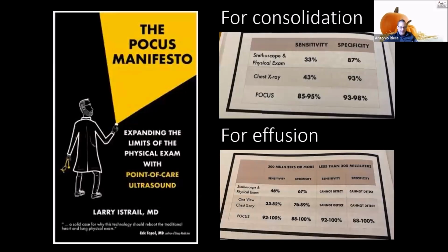And so I've read this manifesto. It mostly covers adult pathology and is not specific to pediatrics, but it's a nice review on the origins of the physical exam, the advent of the stethoscope in 1816, and it's a crash course on POCUS as a disruptive force in medicine. And the book does a nice job providing historical context and insights into POCUS integration with the physical exam, and uses some research to prove the points that it's trying to prove.